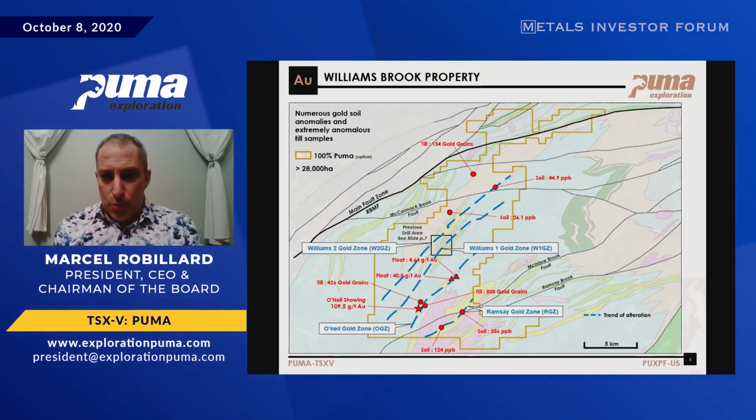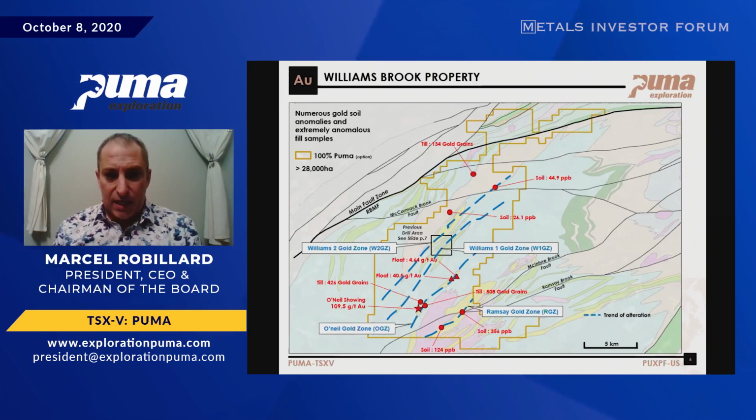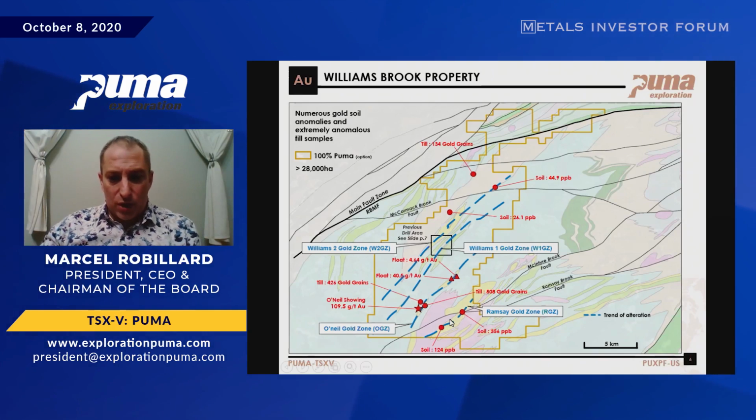Basically, the William Brook property is where we have been working since the beginning of the summer. We acquired it through an acquisition option, but also through different claim staking. That was the status of the work done on the property when we acquired it. We have a huge land package, about 10 kilometers by about 25 to 30 kilometers long. As you can see, it's a really big, nice prospective area that has not been worked very much in the past, with significant soil anomalies, some till anomalies, and some float areas.